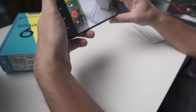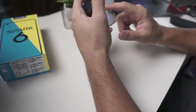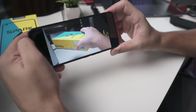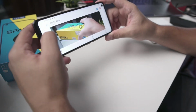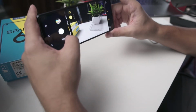It's also got slow motion there, so 120 FPS. Let's try that out. I'm just gonna make a slow motion video and then play that back. Oh, sorry, that was loud. All right, let's see how that looks. So that is the slow-mo video. All right, there we go. So we have slow-mo video, it does short videos, there's an AI cam, there's a beauty cam, and that just beautifies everything.